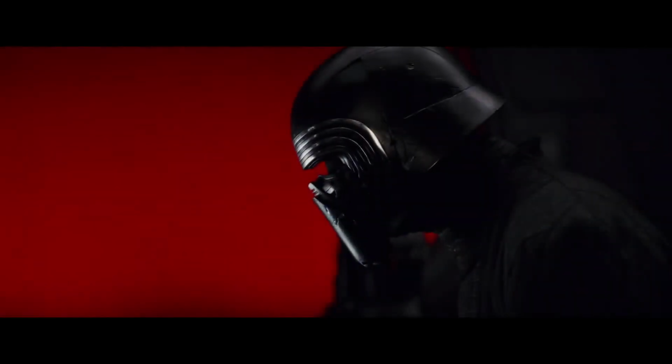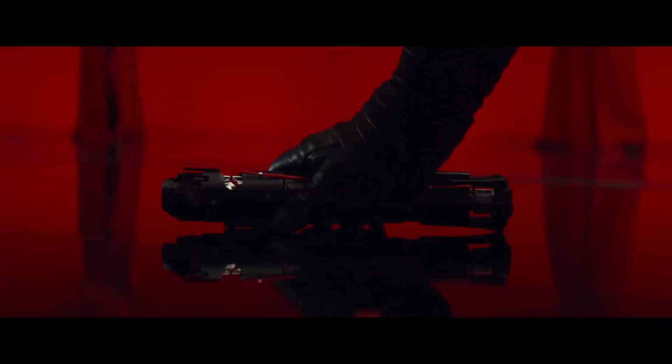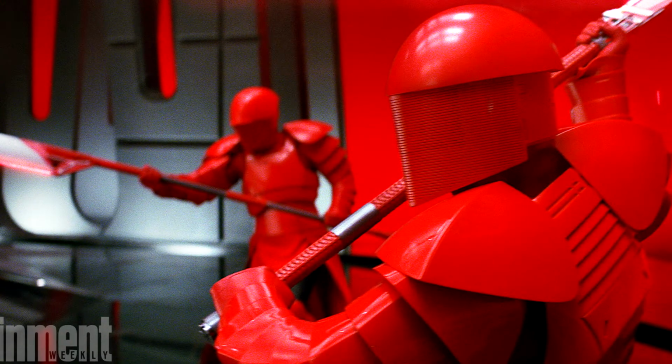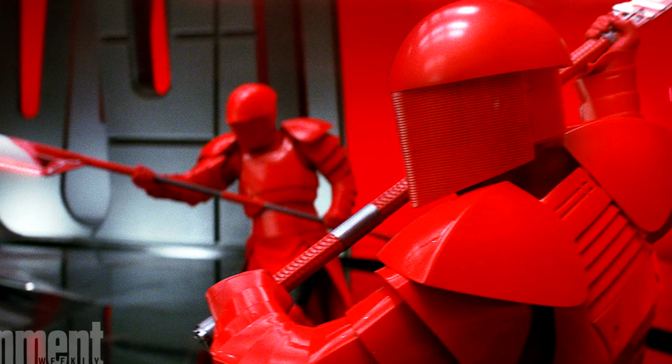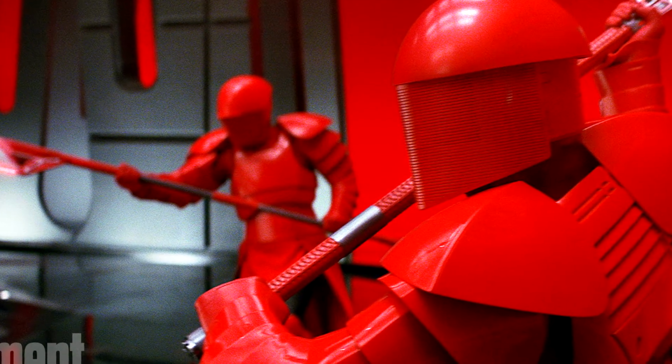Then we see what looks to be Kylo Ren preparing to fight some Praetorian guards that could act as a training session or lead to the next step in finishing his training. Now if you don't know, the Praetorian guards are the bodyguards of Supreme Leader Snoke. They have the samurai look to them, and they wield different types of melee weapons, which I assume can handle the clash of a lightsaber.